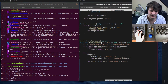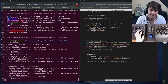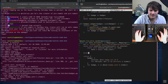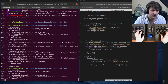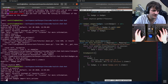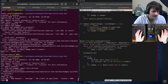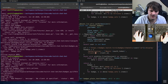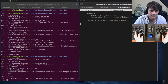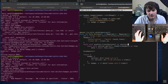Bot.badges. What did I call this? Bits actions. Oh wait. All right, that's not gonna work. Let's break a point. Bot.badges import bits actions, await bits actions. God damn it. I do this shit. God damn it.